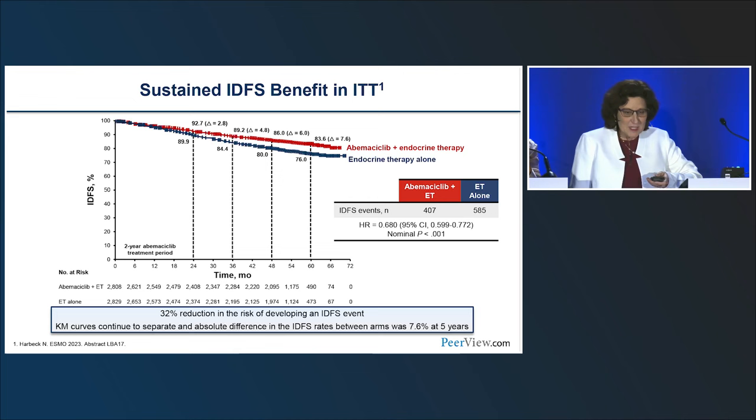So now the delta in IDFS is 7.6%, hazard ratio 0.68, highly statistically significant. It's a nominal p-value, less than 0.001, and you can see the IDFS events are more in the patients who received the standard endocrine therapy.